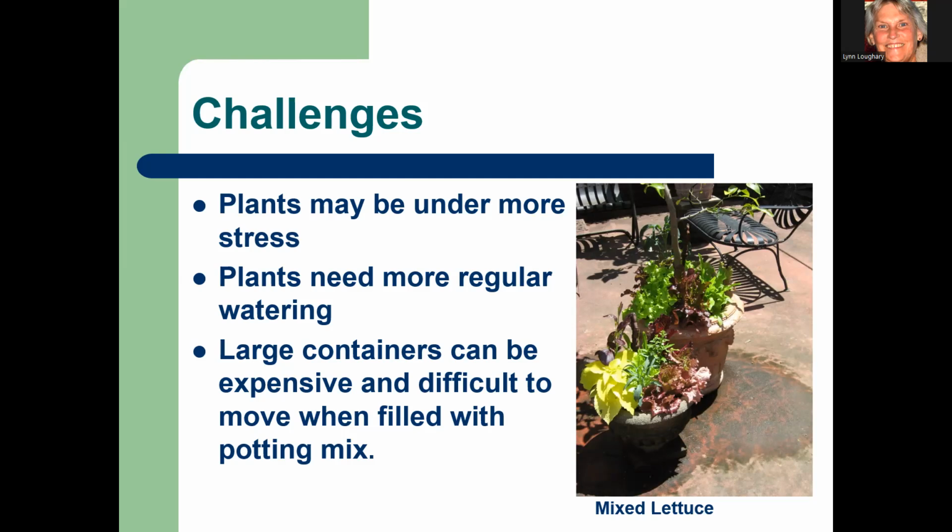The other thing that's kind of tricky is we're not growing in soil. We are growing in soilless mixes, and I'll talk more about that in a little bit. But that means you have to be more attentive to watering and fertilizing these plants than you would in the ground. Our soils are naturally high in nutrients, and when we don't grow in soil, these soilless mixes require regular fertilizing. So you just can't plant and walk away.